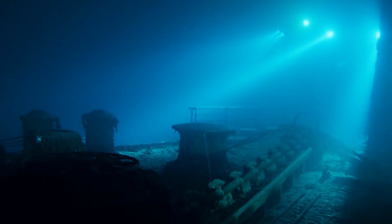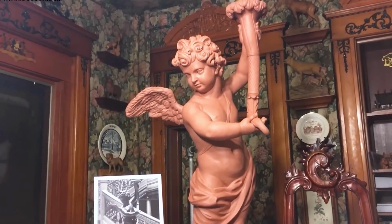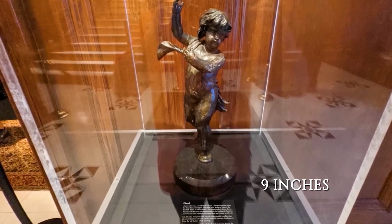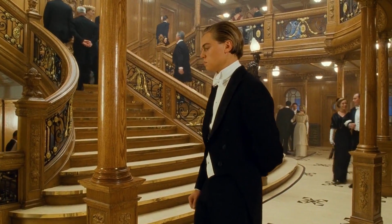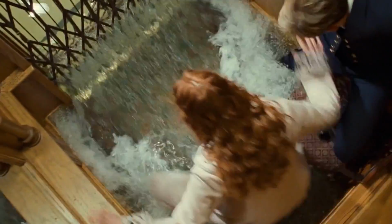Among the ruins of the Titanic, explorers found the iconic cherub statue, which was placed on the ship's grand staircase. The statue was made out of bronze and measured approximately 9 inches in height. This eye-catching sculpture captivated everyone at first glance and was one of the most iconic aspects of the ill-fated ship. There have been speculations that when water entered the Titanic, people started to panic.